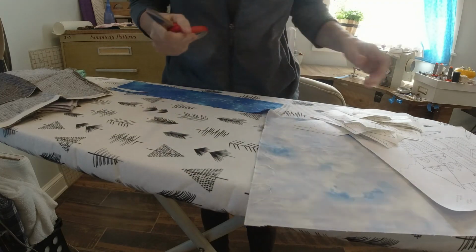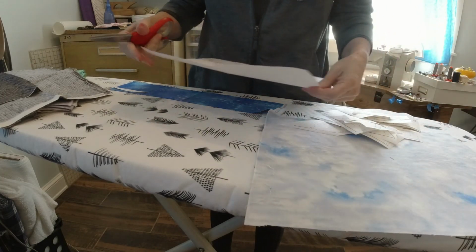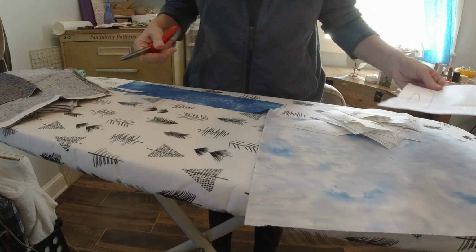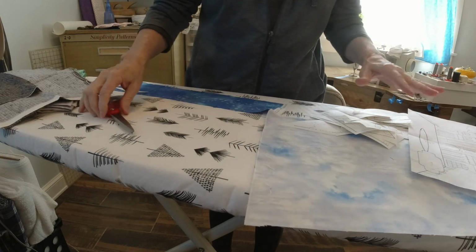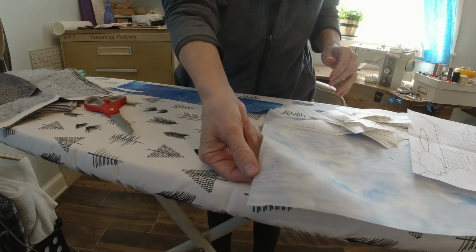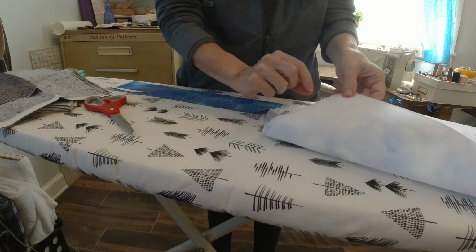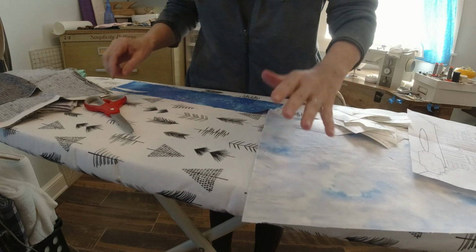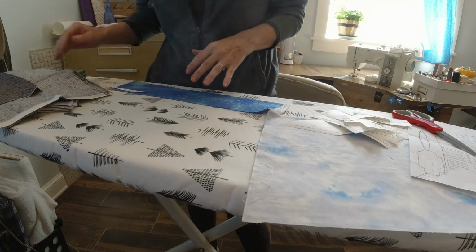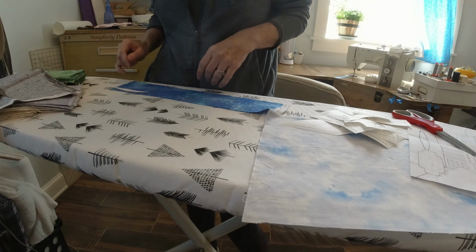So I'm getting ready to do my next applique block. As you can see, it's rather complicated. My daughter Katie drew it. So it has about a zillion pieces. I've got my backing fabric already prepped with SF 101 on the back to stabilize the fabric while I'm stitching it.